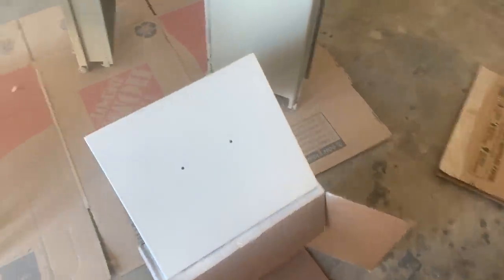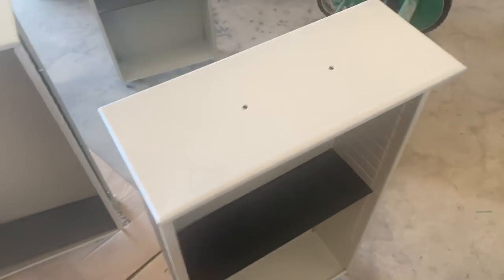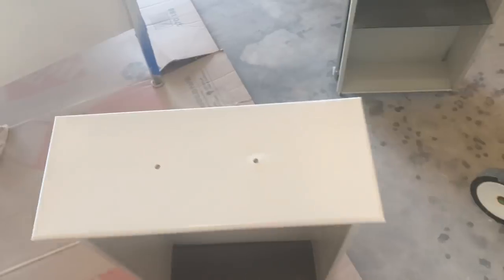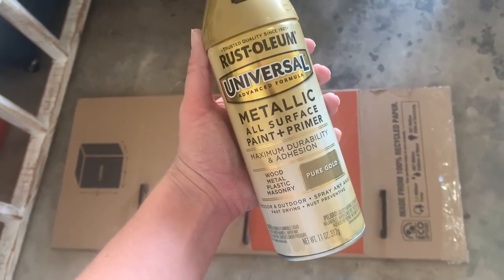Okay, so I just did the drawers, took the hardware off, went ahead and painted the faces and the edges. So those are looking good. I've got the handles laid out here and I'm about to put the gold on.